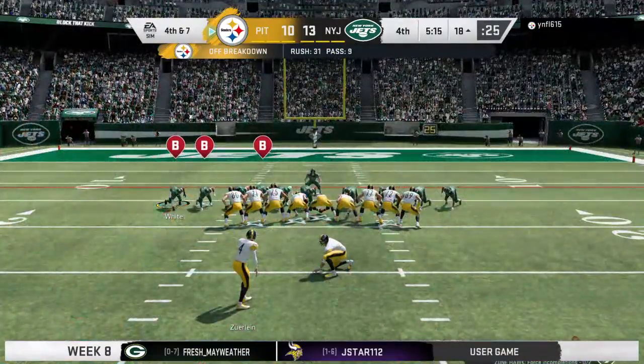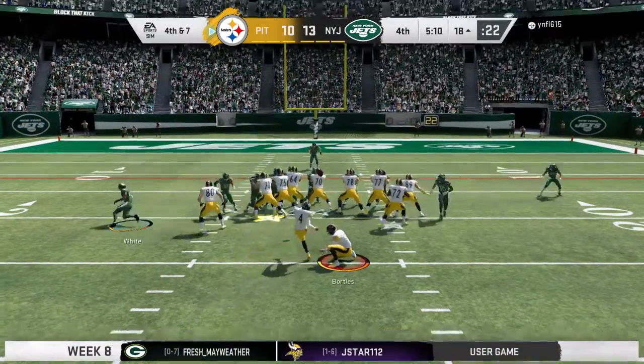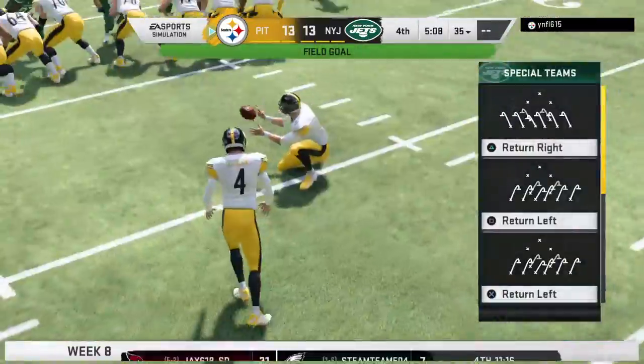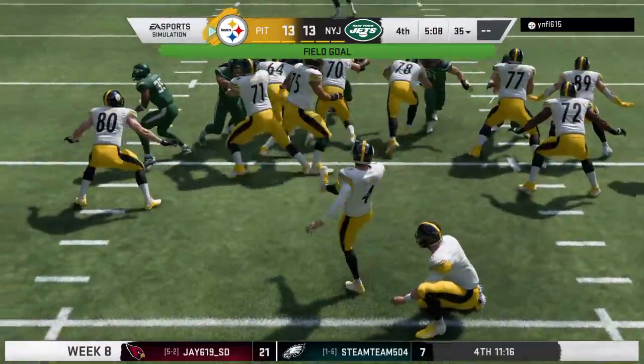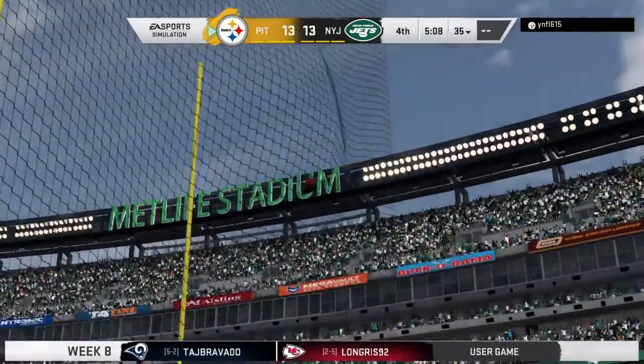So on 4th down, out trots the kicker in a big spot here. This one from 35 yards away. Zerline's kick is up and through. And in the 4th quarter, this game is tied. Well, you talk about clutch. That one was right down Broadway, and this game's all even here in the 4th.